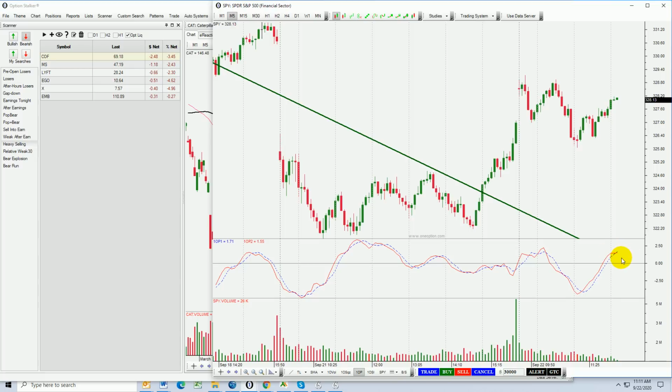You can see the 1OP indicators getting a little bit stretched, maybe ready to roll over. If it does, and this upward sloping trend line right in here on an M5 basis is breached, I will consider taking some short positions on stocks. Which, by the way, you can see how right out of the gate this morning, we had a bearish 1OP cross right in here before the actual rollover. Once that upward sloping trend line was breached, we knew we could start taking some short positions.